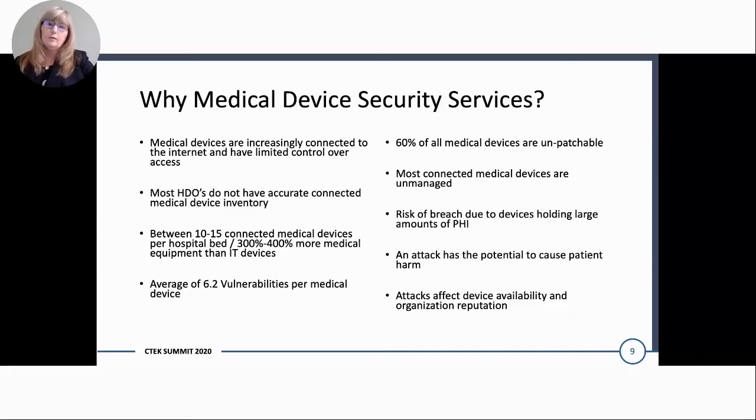So we know that we're connecting these devices everywhere, and every day we add more connected devices to our networks. On the high end, we're probably somewhere between 10 to 15 connected beds. On the low end, we're probably somewhere between 3 to 6. But that's really, really a huge percentage of medical devices versus your normal IT devices, workstations, printers, scanners, all of that. So you're outnumbered by devices that you can't keep secure.